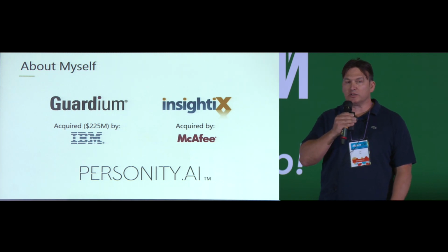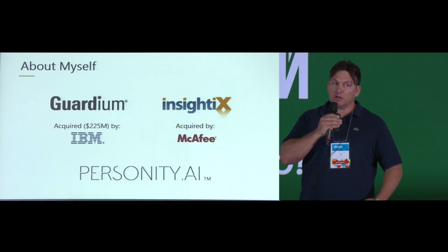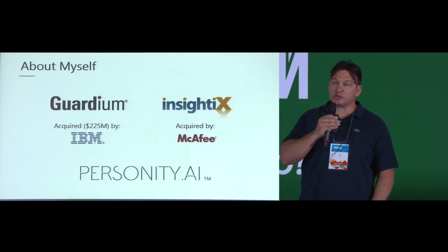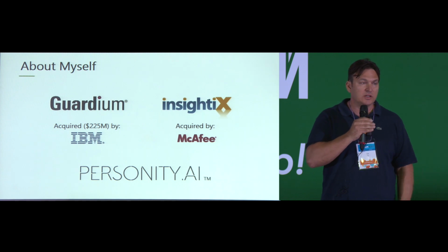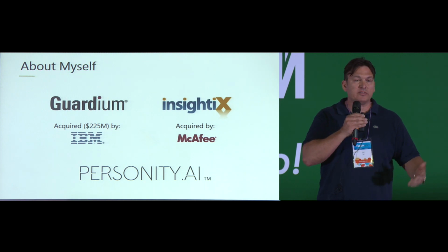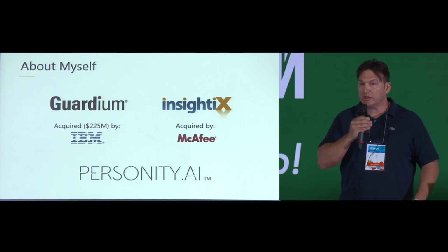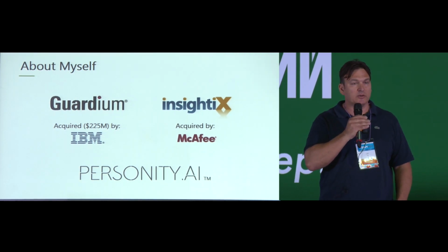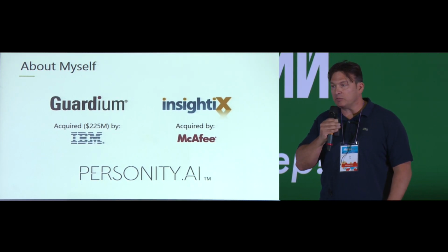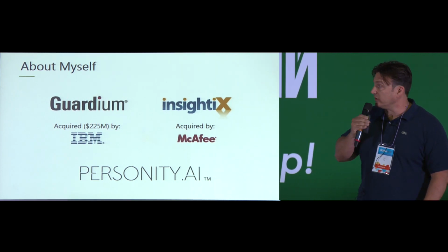I then co-founded another cyber startup called Insightix in the network access control space. What we did there is basically a dashboard for IT managers that can see all the devices that are connected to the corporate network, and they can block devices instantly without any dependency on the company infrastructure. They couldn't care less about the vendor of switches, routers, and so forth. Everything was working transparently, and that company a couple of years later was acquired by McAfee, the antivirus company.